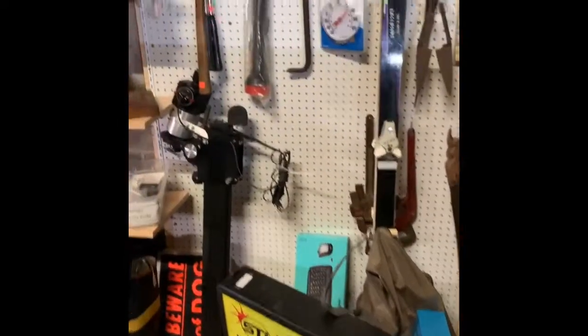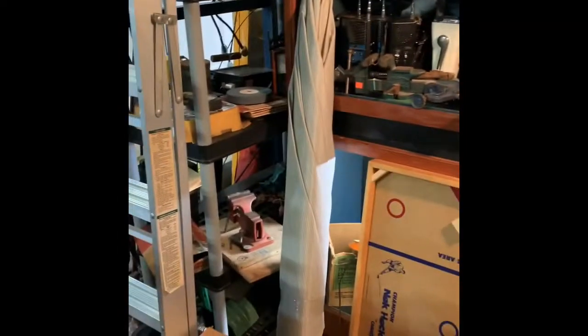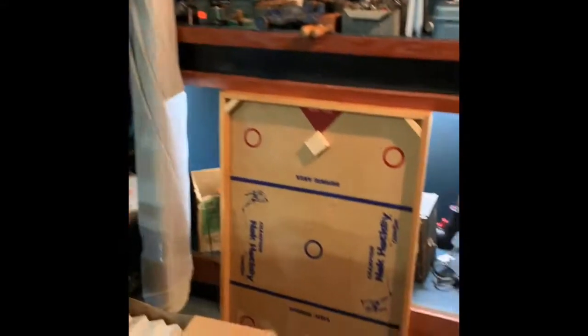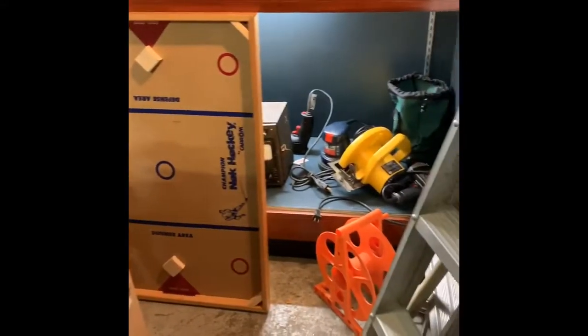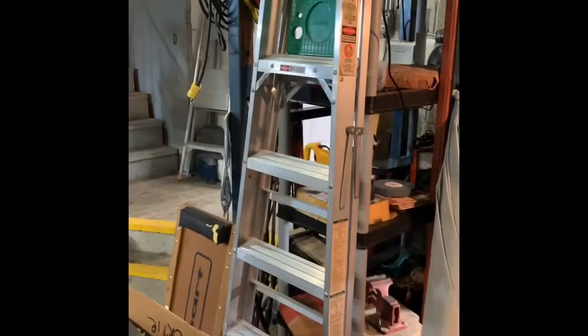We just got a bunch of stuff in, so it's messy here, I'm sorry. I've got to straighten all this out. But generally, this is tools. And like I said, man cave stuff is all down in here. So we've got motorcycle helmets, all kinds of tools. I've got a brand new patio umbrella there, an old hockey game, which I have the accessories for, drills, saws, circular saws. Got a couple ladders. These aluminum ladders are $30 a piece if you're interested.